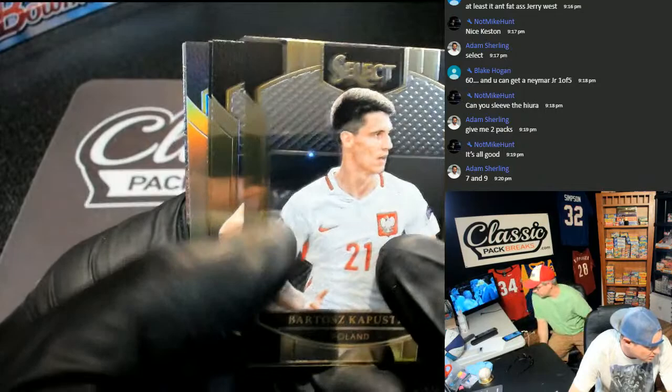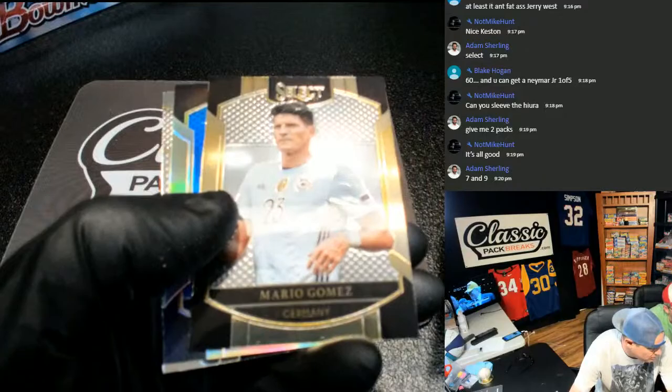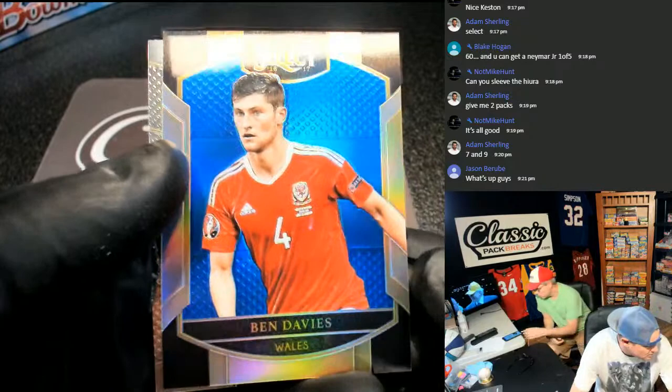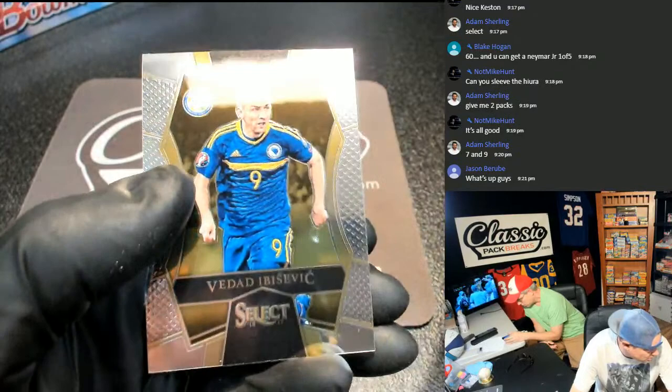Gareth Bale. Got a short print. Mario Gomez. All right, that's what we're looking for, that next card, that shiner. Ben Davies. Ben Davies from Wales. And there he is.